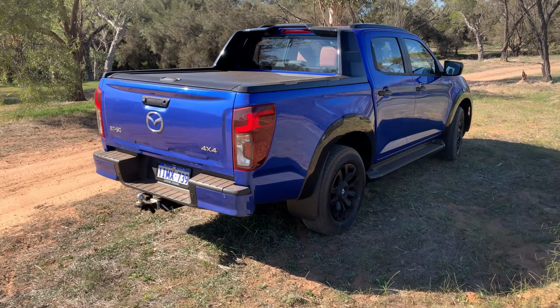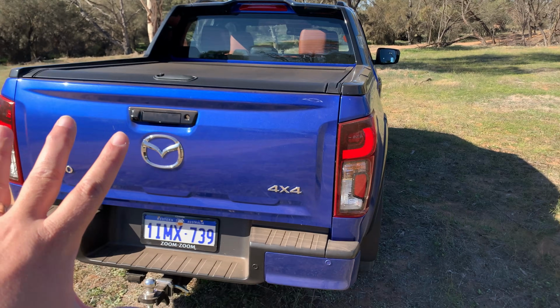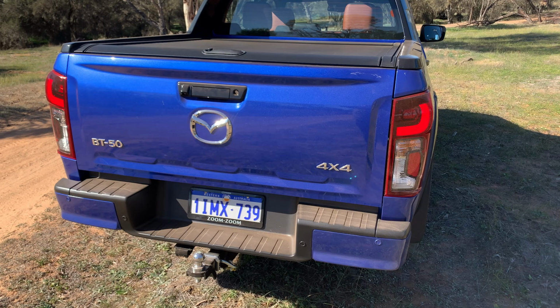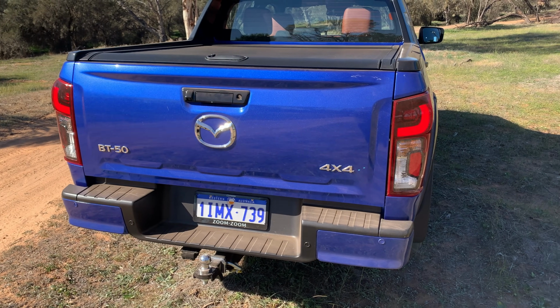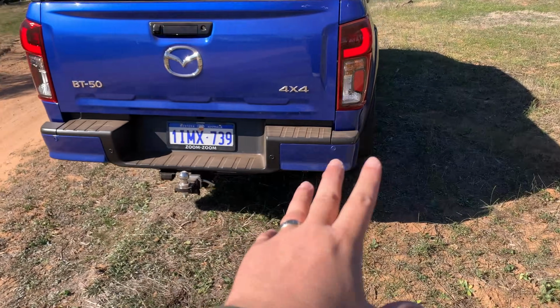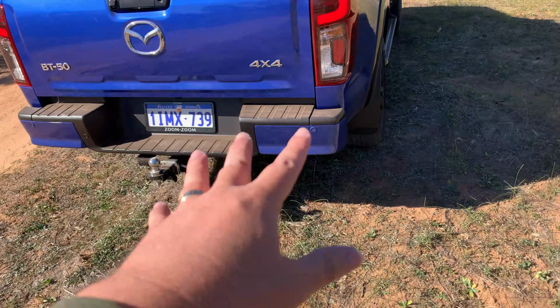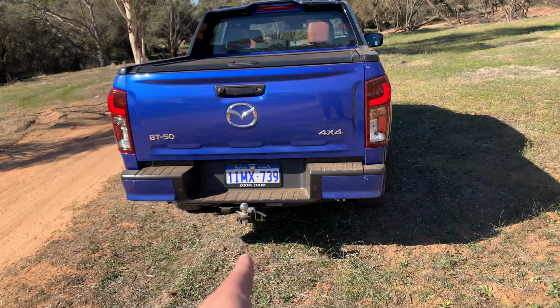All right, seeing as we're around the back, let's keep talking about it. Love the light clusters. The old ones sort of smeared over a little bit, kind of looked like I'd spilled a spaghetti bowl on them. These ones are much more inline, streamlined. We ran out of gloss for the back bumper. As you can see, she's color coded, that's nice. Got your rear sensors in there, and tow hitch.